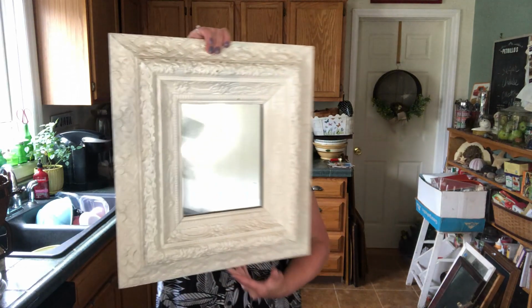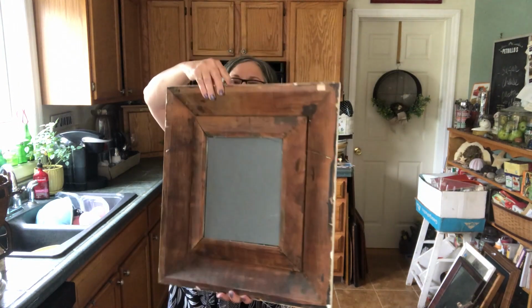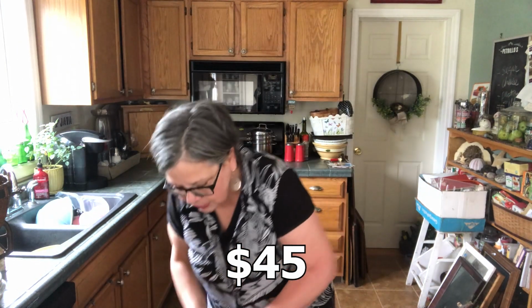Look at this Victorian mirror, $3. Really old. The mirror, I'm sure, is new. It should sell for about $45.